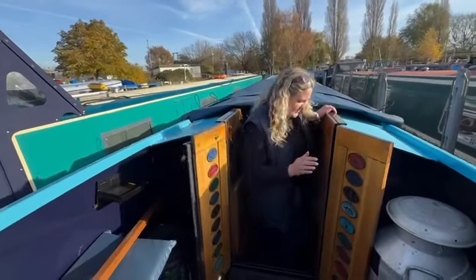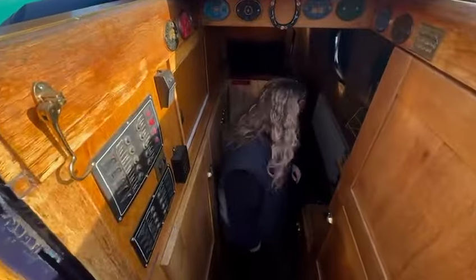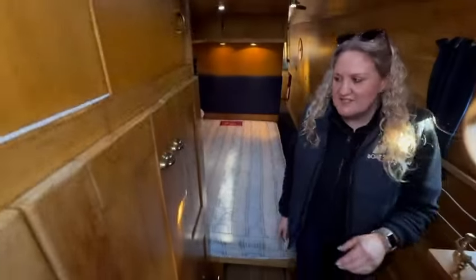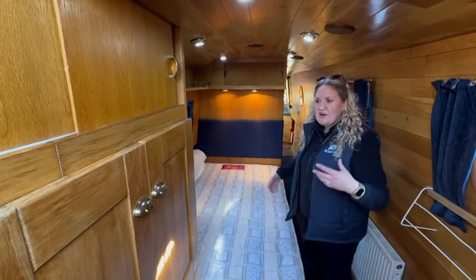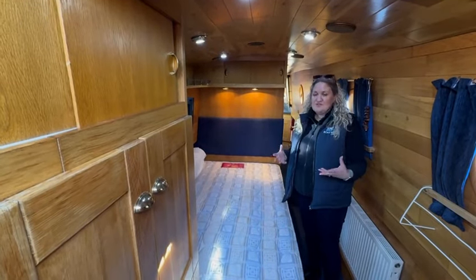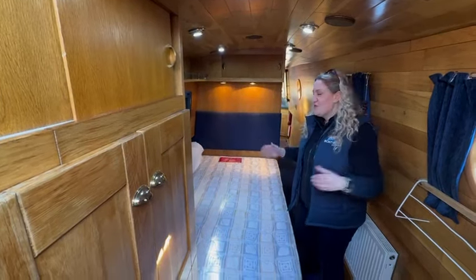So we enter the boat via the fixed double berth, and as you can see, we've got plenty of storage here. What's really nice about this boat is it's got a very traditional feel, but it's also very modern, and the really nice blue colour theme travels throughout.